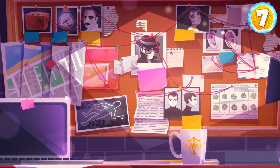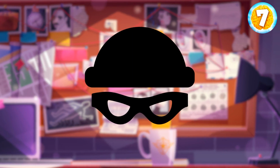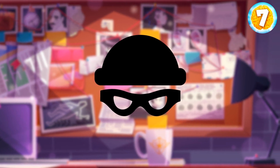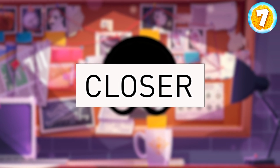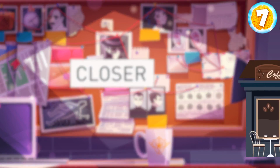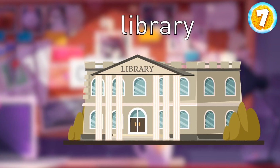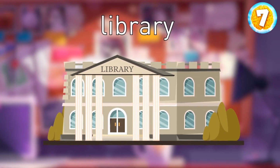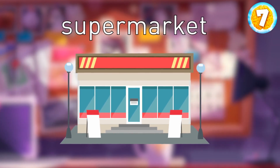Detective Sharon's office was called to investigate a series of mysterious break-ins happening in a fancy neighborhood. At each crime scene, the robber would leave the word "closer" sprayed in graffiti on a nearby wall. The first place to be robbed was Mrs. Moore's Cafe. Then the criminal's next target was the town's library. After a week, the thief had left his mark in a fancy office building, a supermarket, and a restaurant.